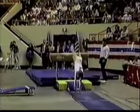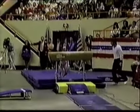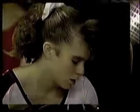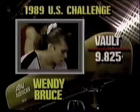Once again, round off and back handspring. Very light push. Not the kind of block that she needed. Her first vault, of course, will be the better score. The second vault got a 9.75. You're right, the first one will count. 9.825 for Wendy Bruce.